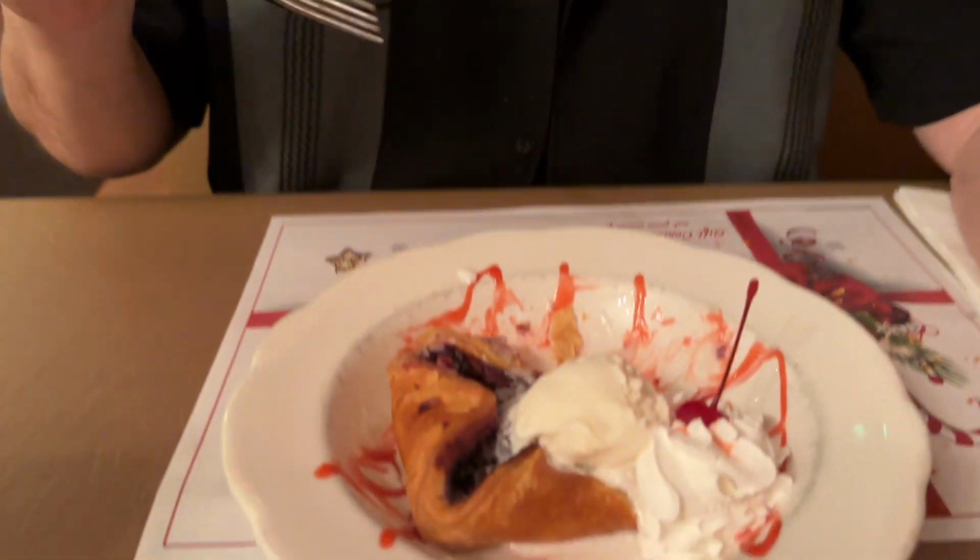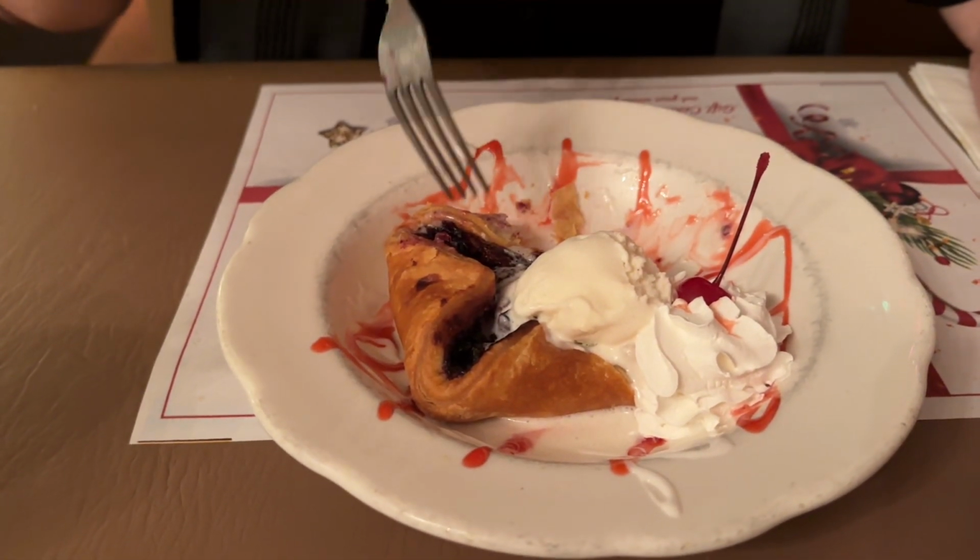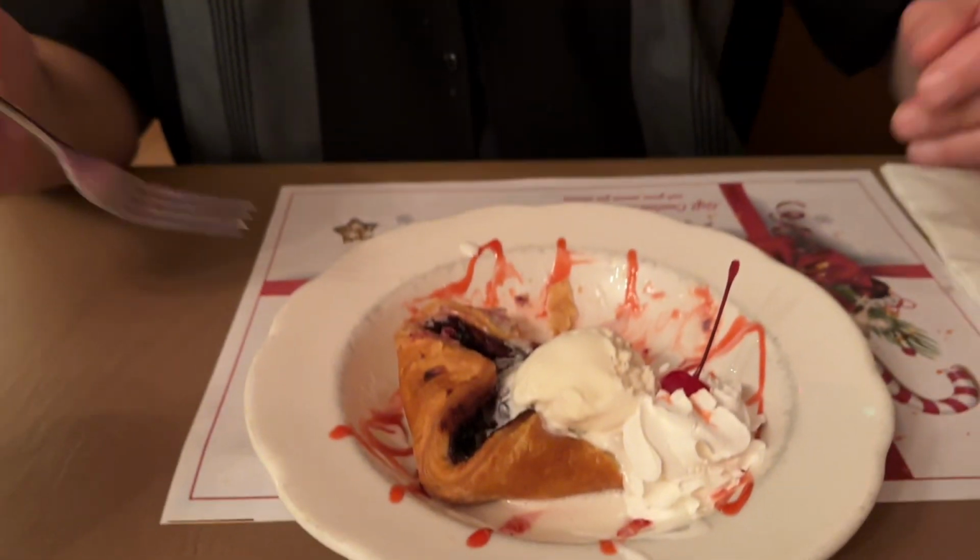The fruit is warm in there. So I guess when you eat that and eat the ice cream with it, it's gonna balance it out. It's very good. We didn't need it. We did it for you guys. I guess we're gonna have to finish it.